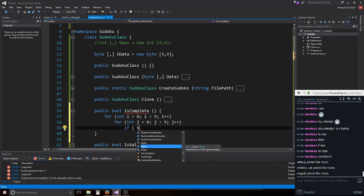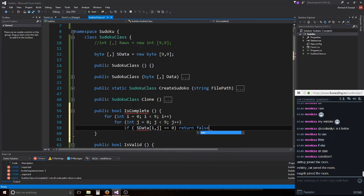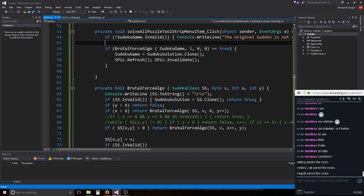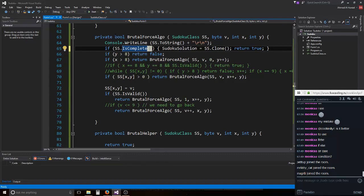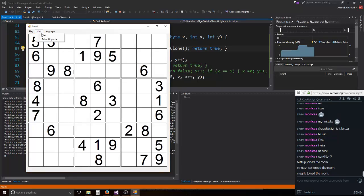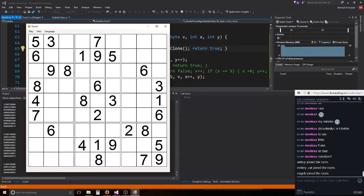So if the data has zeros, they return false. If it has no zeros at all, return if valid. And we are using is complete in here instead of making two conditions, because we need to make sure it is complete and it is valid at the same time. Load Sudoku and solve. Brute force, everyone. Brute force. I believe even the stream will screw up. Everything will screw up.